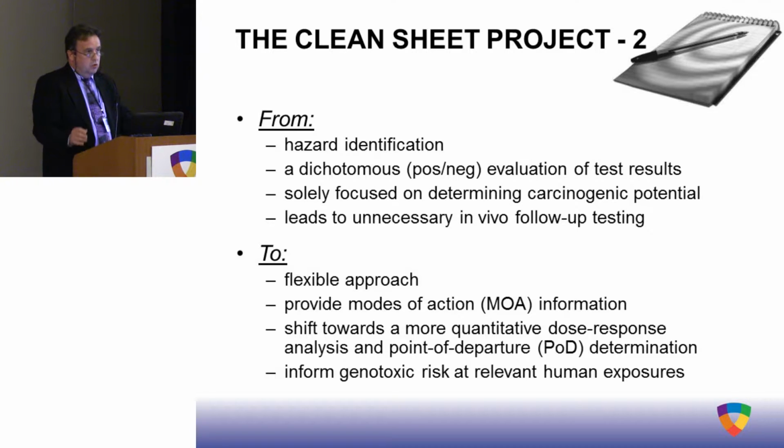which led to quite a bit of unnecessary in vivo follow-up testing and the unnecessary use of animals, to a much more flexible approach that looked first at the risk assessment question that you want to ask, provides mode of action information about the chemical, and shifts towards a more quantitative dose response analysis and point of departure determination. And the goal was really to inform genotoxic risk at relevant human exposures rather than the high concentrations that are used in gene tox assays.